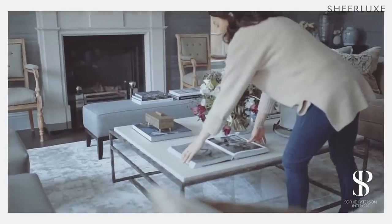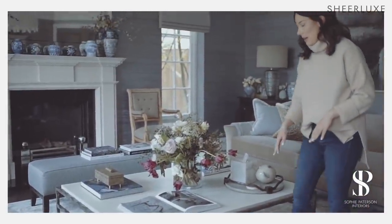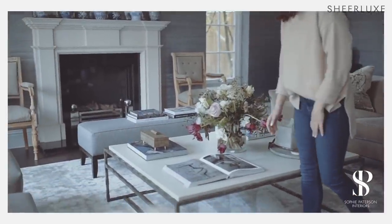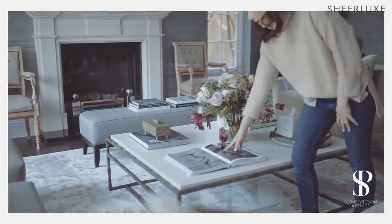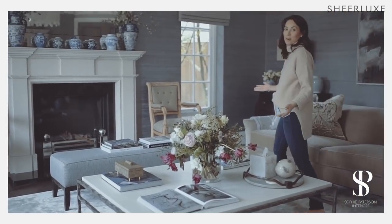They call it the Oscars of the interior design world. So we were super excited about that. And generally I just pick a page that kind of works with all the other objects. I quite like this black and white page. So that's my top tips for styling your coffee table, and I hope it's been helpful.